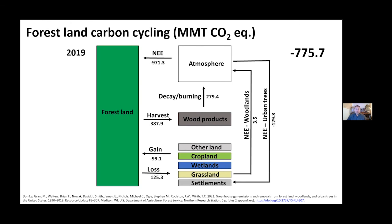And so forests alone, this 775, the forest component alone is equivalent to offsetting more than 10% of economy-wide CO2 emissions in the US each year. When you combine the forest sector with harvested wood products and urban trees, they collectively offset approximately 14% of CO2 emissions and about 11% of greenhouse gas emissions when you include all the non-CO2 emissions. So the US is the largest contributor. The forest sector is the largest net sink in the land sector and accounts for about 95% of the sink strength in the US each year.